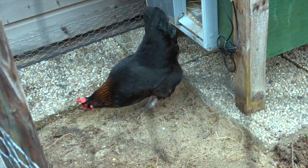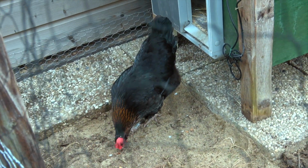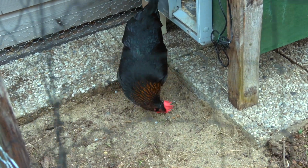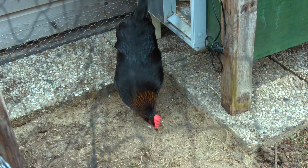By the looks of it, they like it. They're already going to look for bugs and find water. In any case, we have ticked another item from our to-do list.